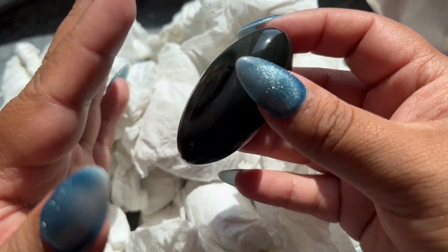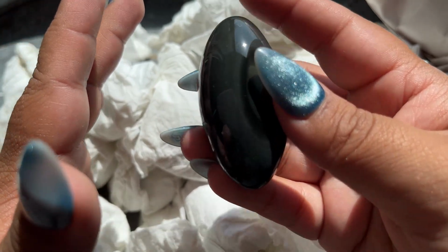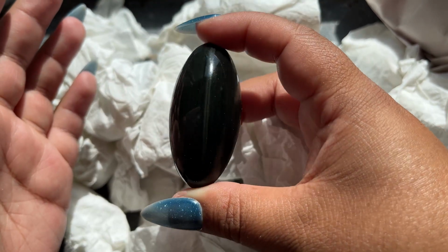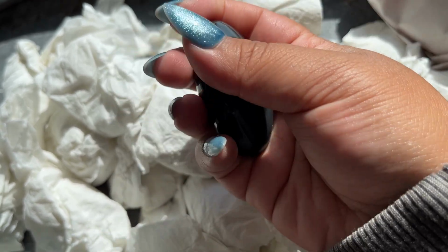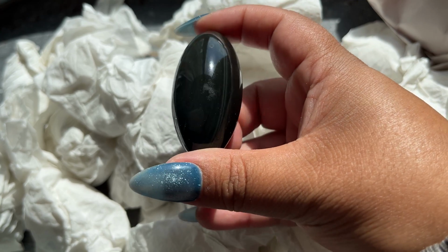Now you guys know I love rainbow obsidian, and you guys know I love Shivas. So when I saw these, I took every single piece that he had. I love this shape. It's so powerful for those in their feminine energy. And the rainbow obsidian just makes it so special.